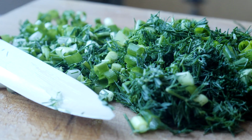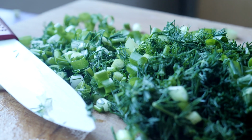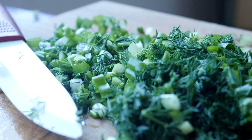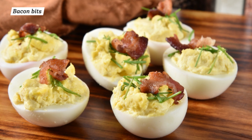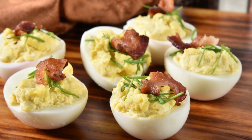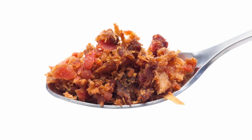And then a garnish of chopped green onions or a dollop of guacamole can elevate this variety to the appetizer Hall of Fame. Deviled eggs topped with bacon bits can make for quite the delicious and portable breakfast when you're on the go. When time is of the essence, you don't have to do anything more than simply sprinkle those bits on top of your eggs.